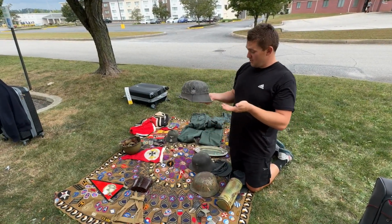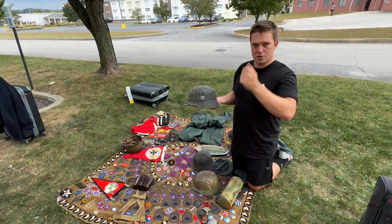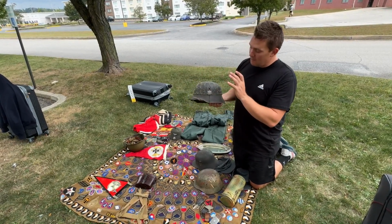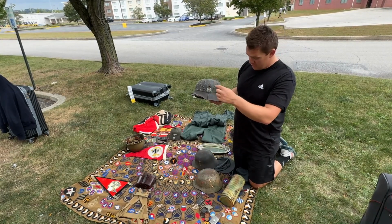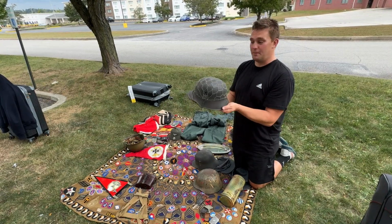This, of course, is also from my own collection. I did not find it at the show, but I picked it up here. I bought it some weeks before. It's an M18 helmet, and they even factory removed the ventilation holes. It's also with a decal inside, but this has an original applied chicken wire.